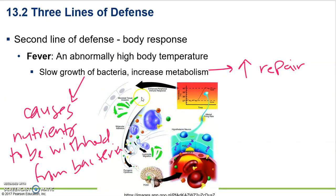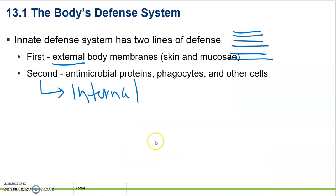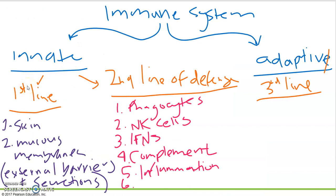And so this is showing how when we have an invasion, our white blood cells are going to release pyrogens. And so pyrogens are going to go to the hypothalamus that helps regulate our body temperature and set it warmer. So then, if you're at regular body temperature, your hypothalamus thinks you're too cold. So that's why you often feel cold when you have a fever. It's pretty neat. So let's add that to our list. And how pretty is that? Second line of defense, 2 cells, 2 proteins, 2 body responses.